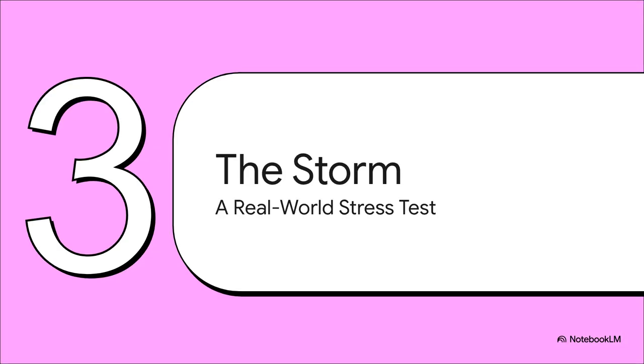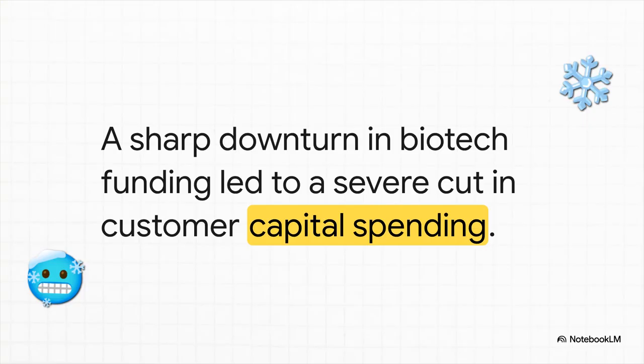Okay, so this all sounds great on paper, right? But how does a model like this hold up when things get really, really tough? Well, the industry downturn we saw from 2022 to 2024 gave us the perfect real-world stress test. You might remember this, the so-called biotech winter. It hit the industry like a ton of bricks. Funding just vanished, and ChemoMetec's customers, especially those smaller biotech firms, just slammed the brakes on buying any new equipment. This was a direct assault on the razor part of their business model.